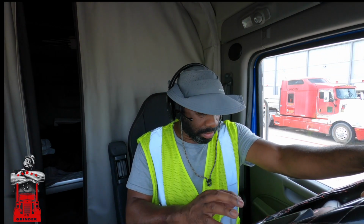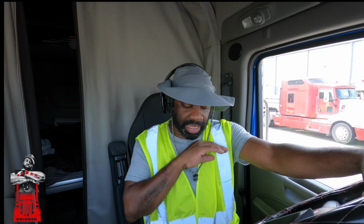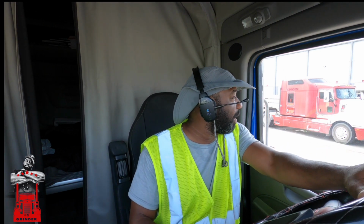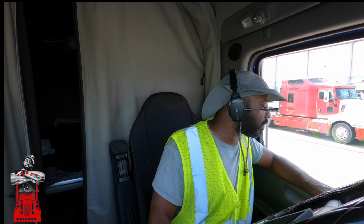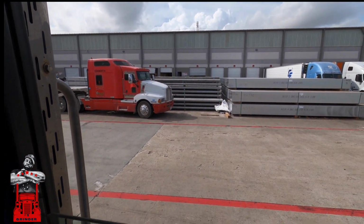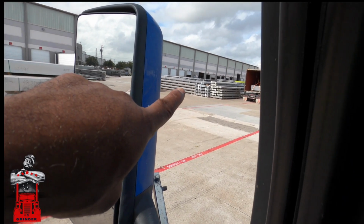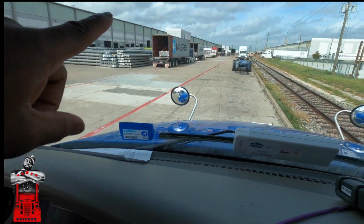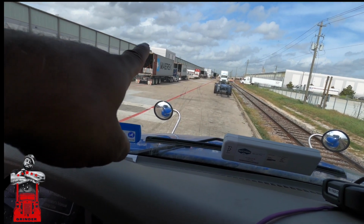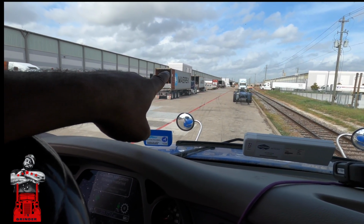So we're supposed to be picking up two pieces. The width is 8'6", the height is 6 feet. Let me roll my window down and show y'all what's up. So y'all see how those look? I don't know if I'm getting the big ones or those round ones right here. And that's another ATS driver in the flatbed up there in the Volvo. So I'm sitting here just waiting for them to call me to let me know when to pull up where he's at.